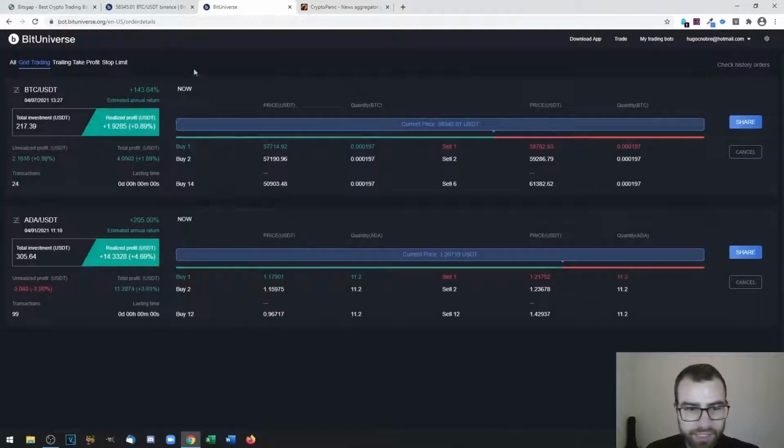So if I click on detail, it will actually show me both. And the BitUniverse, as you can see, is based on the set prices. It won't actually show you a graphic like on Bitsgap. And then you can cancel the bots from here, or if you have a stop loss set up, you can then see this. The realized profit would be the profit that you actually make in total. The total profit would show you the total profit, taking into account the change in the price of a specific coin. But you don't actually need to worry about that, because the changes in the price will be beneficial for you so that the bot can make profits for you.